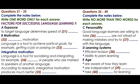Integrative motivation is what encourages learners to learn a language in order to communicate and socialize with others who speak the language. The primary aim for learners with integrative motivation is to use the language to integrate and identify with the community that uses the language. Immigrants, or people who are married to speakers of another language, are motivated in this way. Although most people have mixed motivation, research into language learning and acquisition suggests that integrative motivation produces much better results and is an important characteristic of successful language learners.